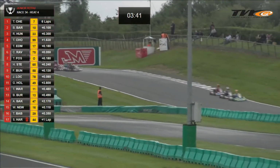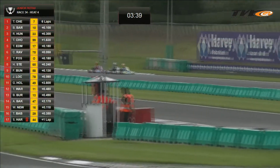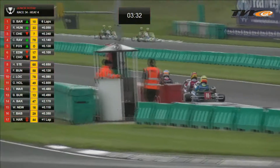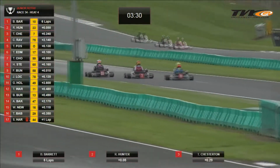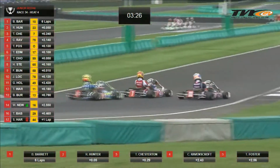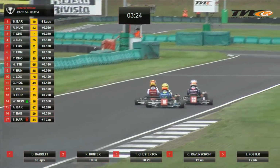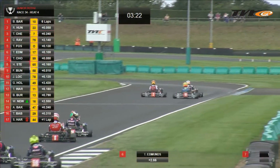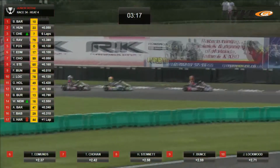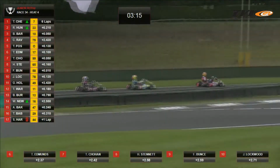Down the hill, Chesterton now challenging in 3rd. There goes Reese Hunter. And Hunter moves back to the top spot. Chesterton takes 2nd. Bradley Barrett down to 3rd. Got a gap to the 4th place battle, side by side again for the lead, and round the outside goes Hunter. Up the inside goes Chesterton. Who's going to be latest on the brakes? It's going to be Chesterton, followed by Barrett, who, it's a risky move.